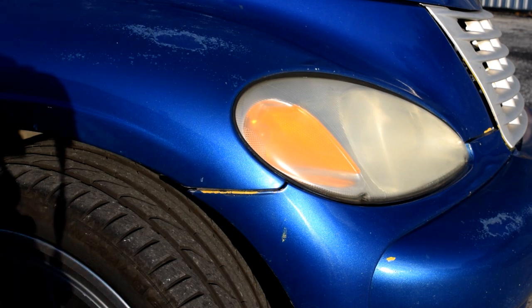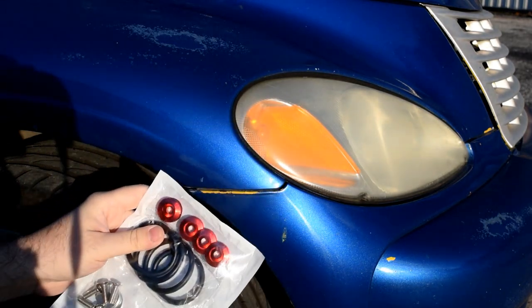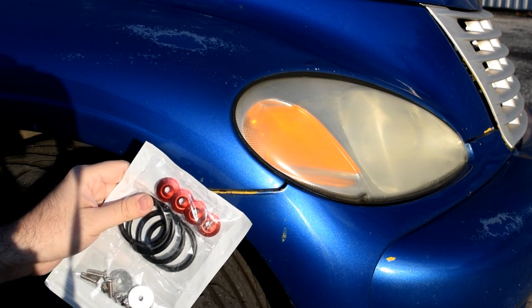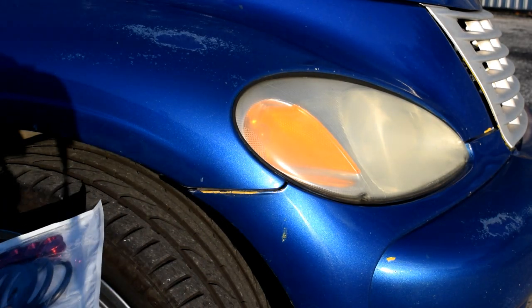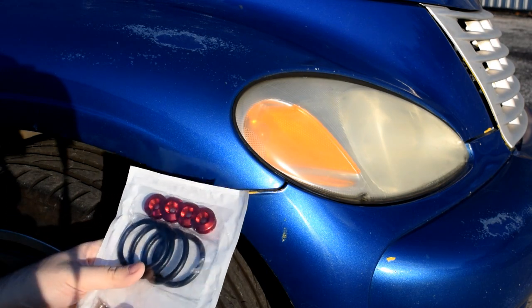And my solution for this, because I don't want to spend a lot of money on this car doing these small projects. I apologize for the wind, by the way. It is extremely windy out today. But my solution is a quick release kit. These are gaining more and more popularity every day, and they're actually really affordable. I got this kit for I believe about $15 on Amazon, and that included the shipping.